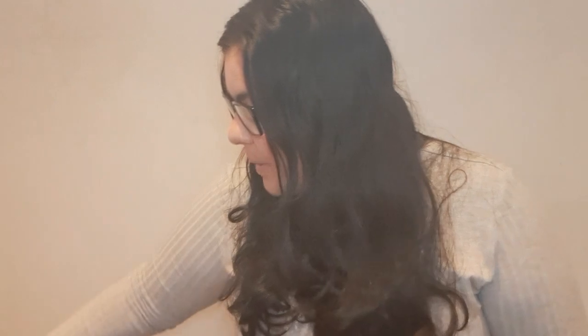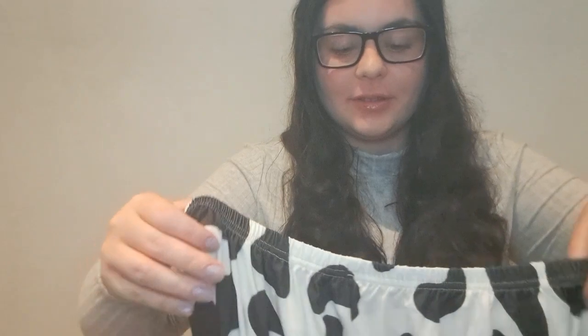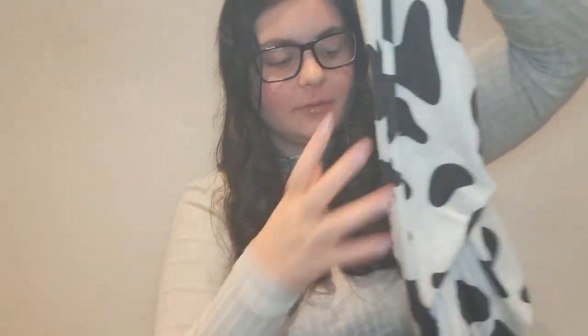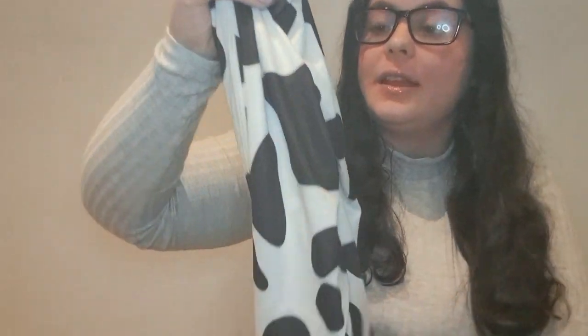And then I've got a pair of pyjamas. So these are the bottoms, which are in cow print. How cute is that? Cow print bottoms. They're just cow print on both sides. But these are like a stretchy legging material as well, which is quite weird, but nevertheless, they're still comfortable.